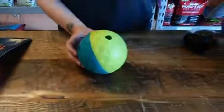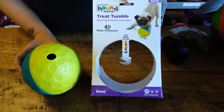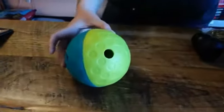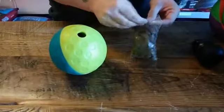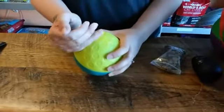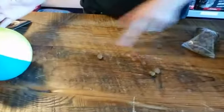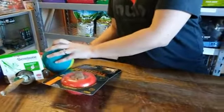And then the next one we've got here is this Nina Otteson Treat Tumble. Nina Otteson is a fantastic trainer from Sweden. She came up with a lot of these treat toys. What you do with this is, you see it's got these two little holes, and you can actually use your dog's normal meal with this. So I've got here our Stella and Chewy's raw baked kibble. All you have to do is chuck a couple pieces in there, and your dog is going to roll it around. Those pieces are going to come out. They'll eat up the pieces. They'll roll it around a little bit more. And that's a really good way to use the dog's normal meal. It's also a great way to slow down fast eaters, too.